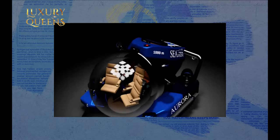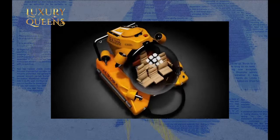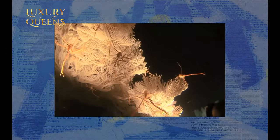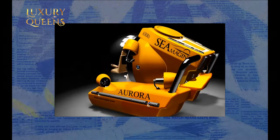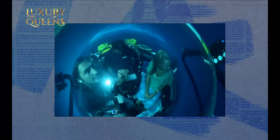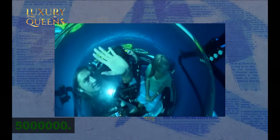At number 9 is the Roar 6 submarine, which made its grand entrance at the Monaco Yacht Show, a big deal for yacht enthusiasts worldwide. People were buzzing about the CMH and Microspace Corporation from California, who stole the spotlight with their latest creation, the Roar 6 submarine. And get this, it's priced at just $5 million.